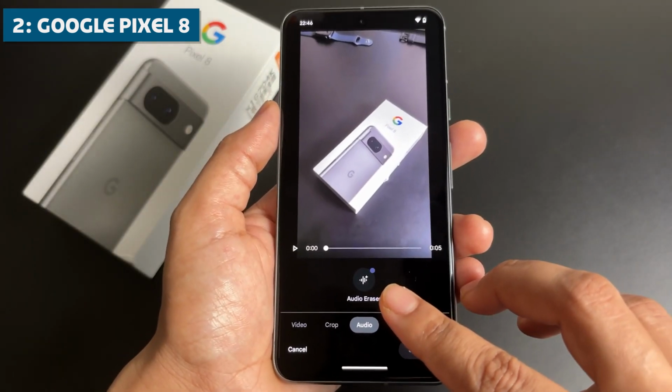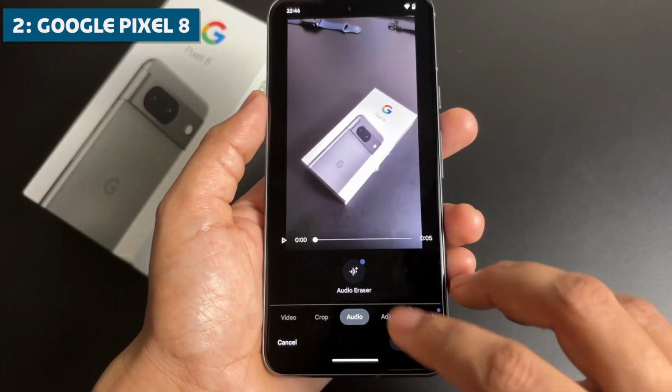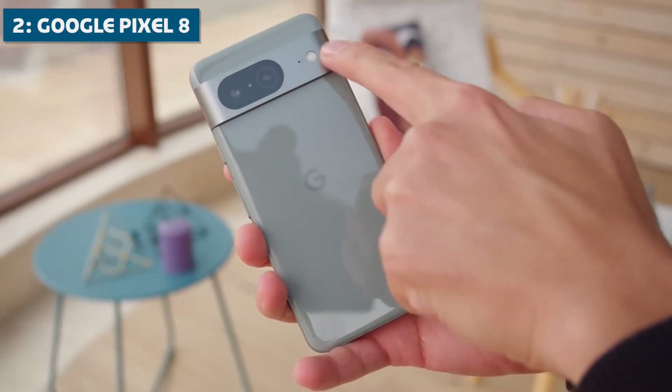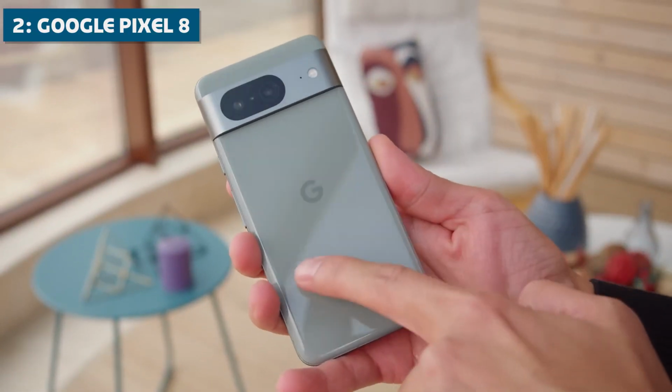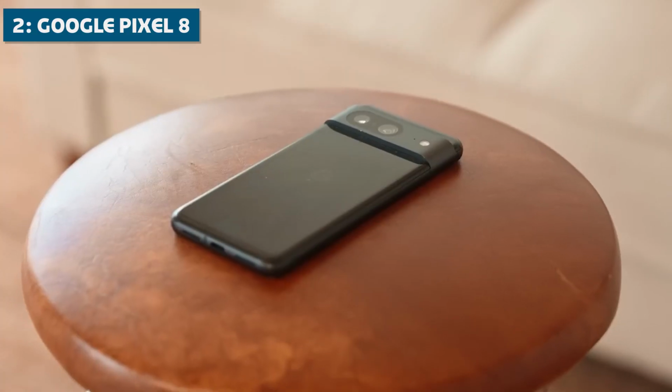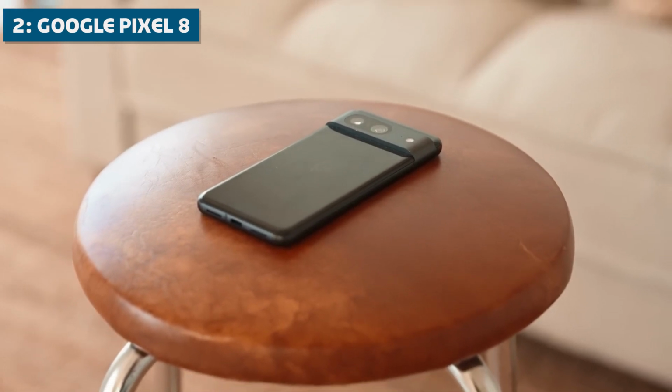Want to edit that photobomber out of your perfect beach shot? Done. Want to move your best friend closer to you in a group photo? Easy peasy. It's like having Photoshop in your pocket, but easier to use and way less expensive.